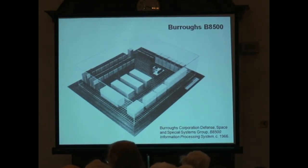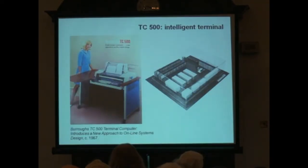This was promised to Barclays in usual lead times of about 18 months, ordered in 1967, promised for the first half of 1969. They weren't going for the point-of-sale terminals in the shops. This was for the branches, to make branch accounting, and the other half of the order was the TC500, this intelligent branch terminal.